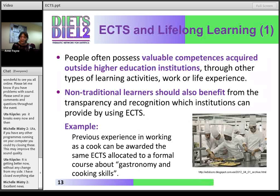So, moving on, how do ECTS credits and lifelong learning blend? Well, people often possess valuable competencies acquired outside of universities through work, life experience, informal recreation, and other non-formal types of learning activities, such as non-assessed short courses, as we mentioned earlier, or maybe even hobbies where they've gained a lot of experience. Learning outcomes in other learning contexts should be awarded the same number of credit as would be awarded on an equivalent formal programme, providing the appropriate assessment is followed.